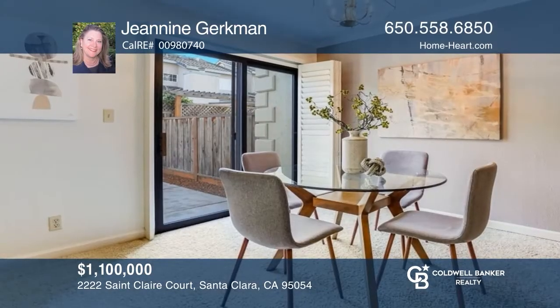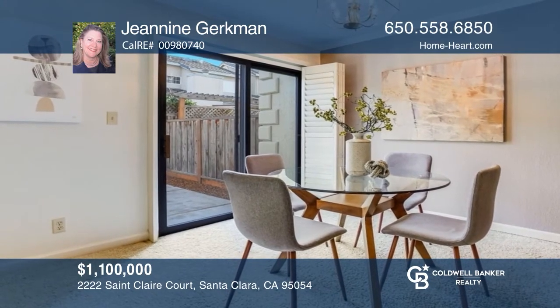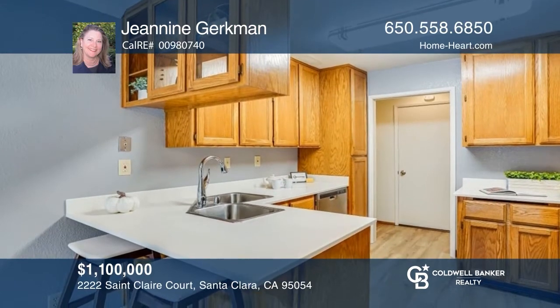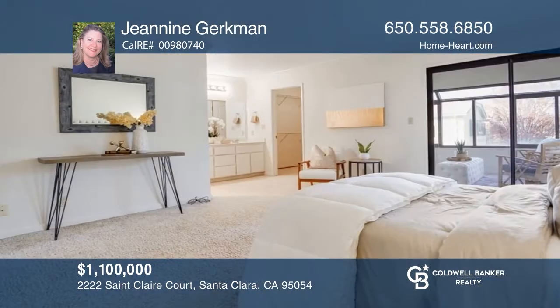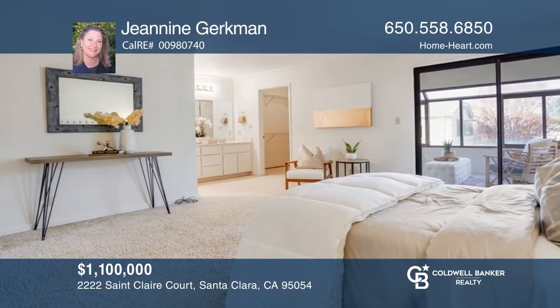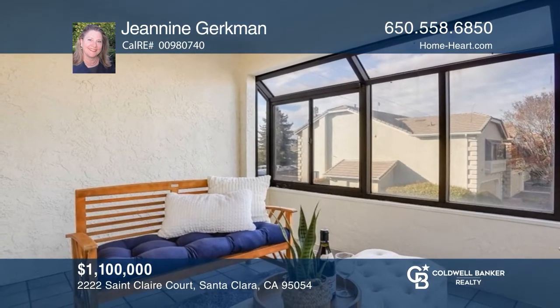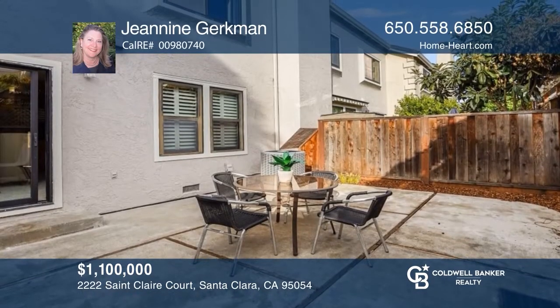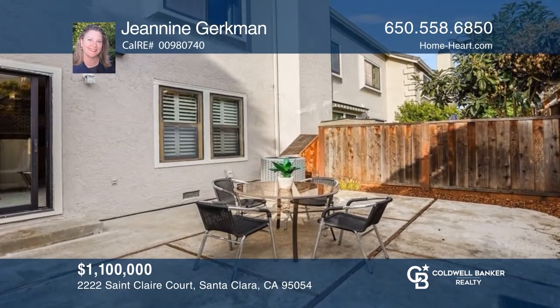This spacious two-bedroom, two-and-one-half-bath townhome is in a great location. It features a marble entryway, wood-burning fireplace, kitchen with a breakfast bar, and a two-car garage. You can also enjoy the solarium and the fenced private backyard. The complex has a pool, spa, clubhouse, lush lawns, and lake. Come see all this home has to offer with Janine Jerkman.